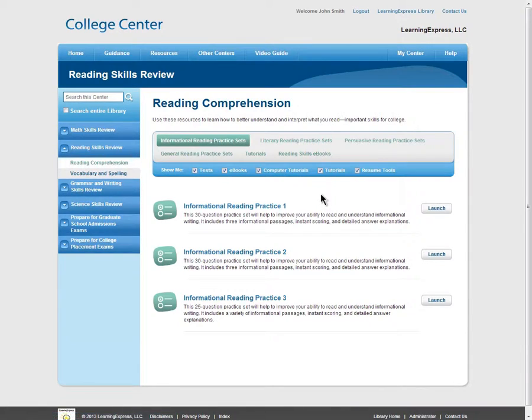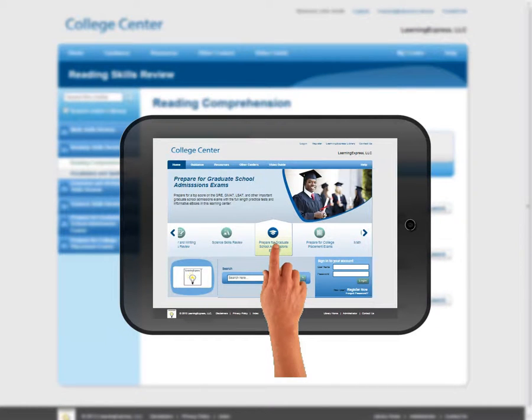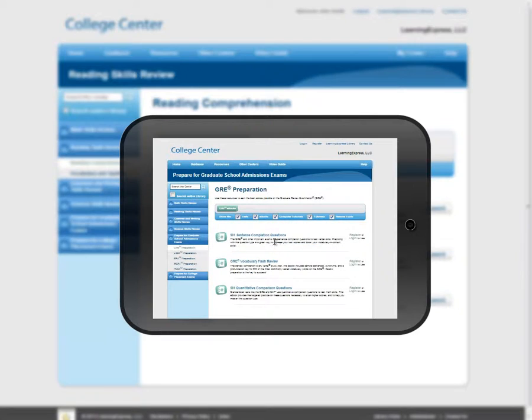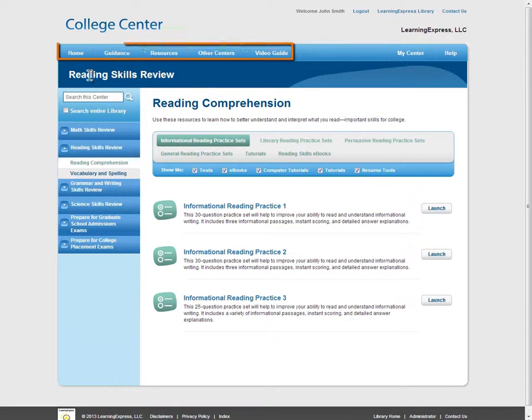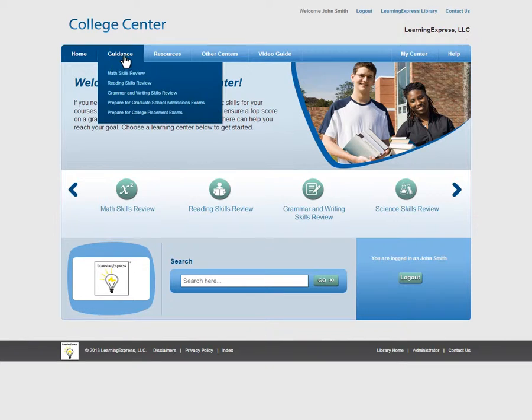If you're using a touchscreen, you can do the same by swiping to scroll, holding your finger on a learning center for a description, and then tapping to enter. You'll also find a series of tabs at the top of the page. The Home tab will always bring you back to the center's homepage from any other page in the center.